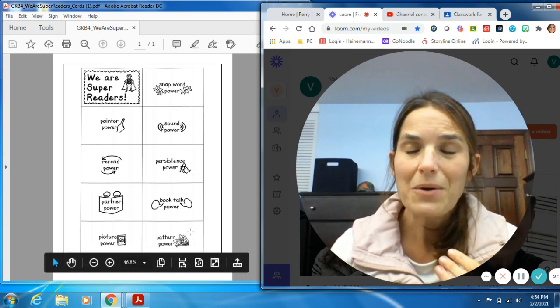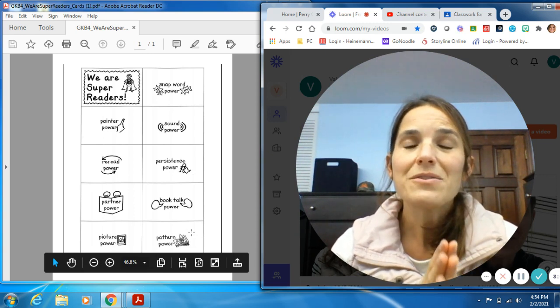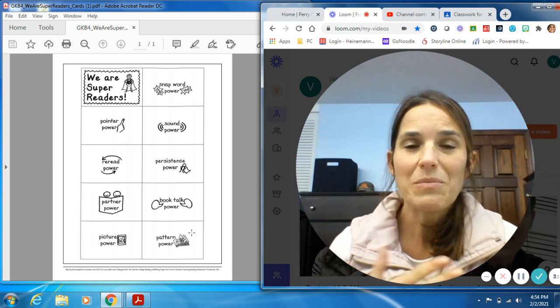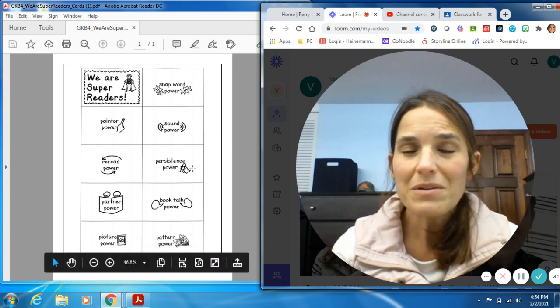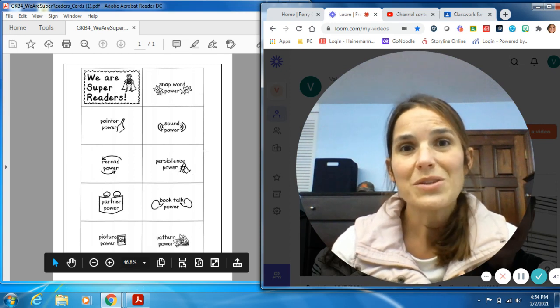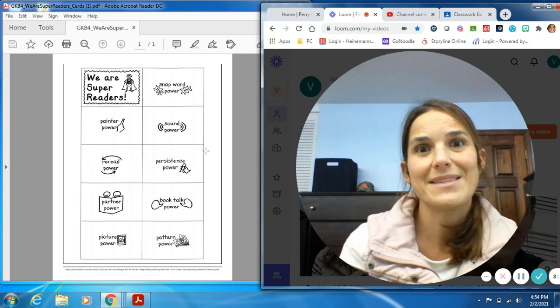And pattern power. Remember, in a lot of books that you're reading on your level, there's a lot of books that have patterns in them. Look for them. They repeat a lot of the same words. But be careful. Sometimes those patterns can change. So I just wanted to quickly review all of those things we've learned about a super reader so that you can also be a super reader and an avid reader at the same time.